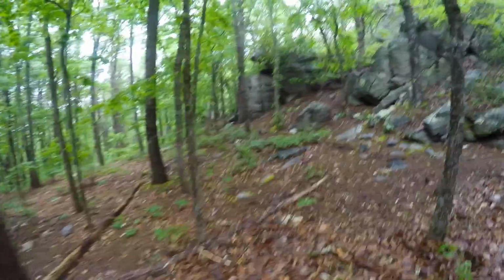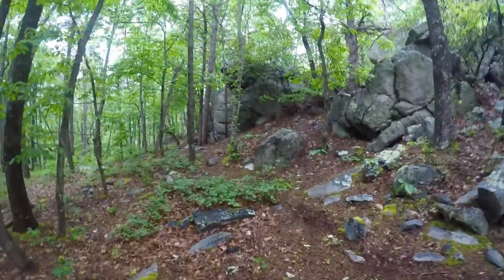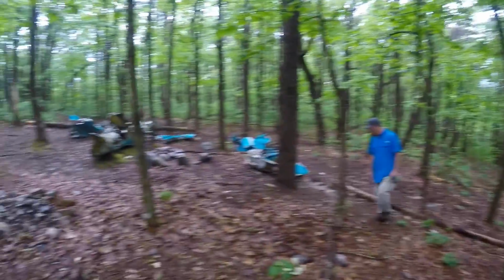I do have a nice little bluff here, so somebody made a trail. Probably connects back to the Pinhoti. Here's your overlook of the plane crash.